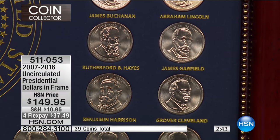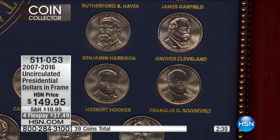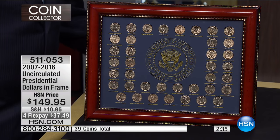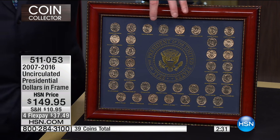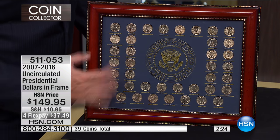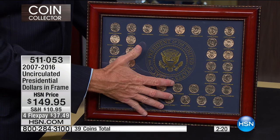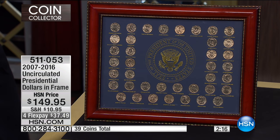So you couldn't get these at a bank or a post office or anywhere in the general stream of commerce. The government would sell them directly to the public, but not as single coins. You had to buy rolls or bags or stuff like that. So there was no way to get a set coin by coin, other than what was called a first day cover, but those were $15 a coin. You could have put that together in a first day cover series, but the government cost on that was $600 or whatever.